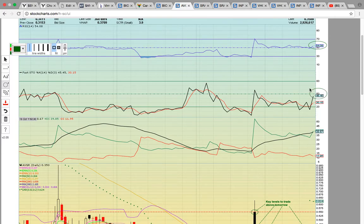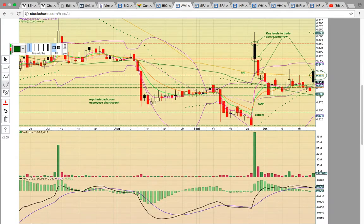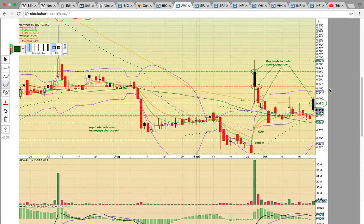We're looking for a break above 50 on Fasto. There was a bull cross on ADX with the green line crossing the black line to the upside. So this had the classic bull trap black candle on Friday. It was a healthy gap up open up here at 40 cents.